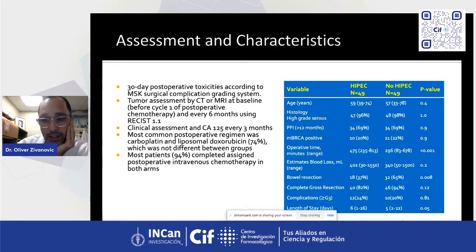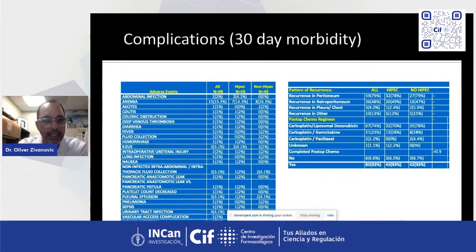This is one explanation for why there is a difference in bowel resections and complete gross resection rates. Nevertheless, the complications were the same in both arms, and the length of stay was just a day longer on average in the HIPEC arm. Please excuse the busy slide. This is, again, the adverse events listed here. Really, we cannot see a difference or a signal towards a higher complication rate in patients who were treated with HIPEC. There is no or minimal systemic adverse events. All events that we have seen here were a result of the surgical procedure itself.